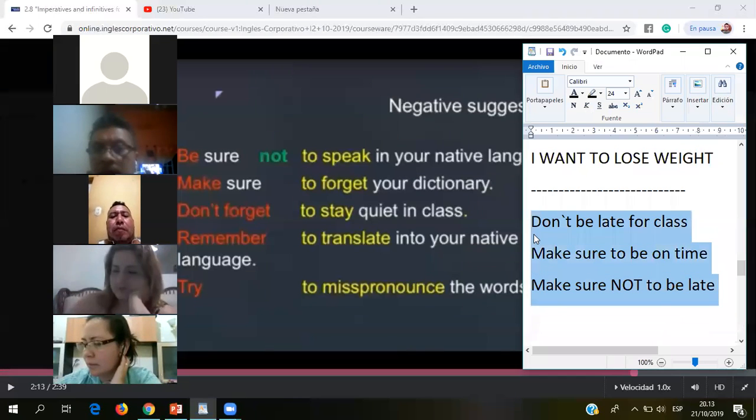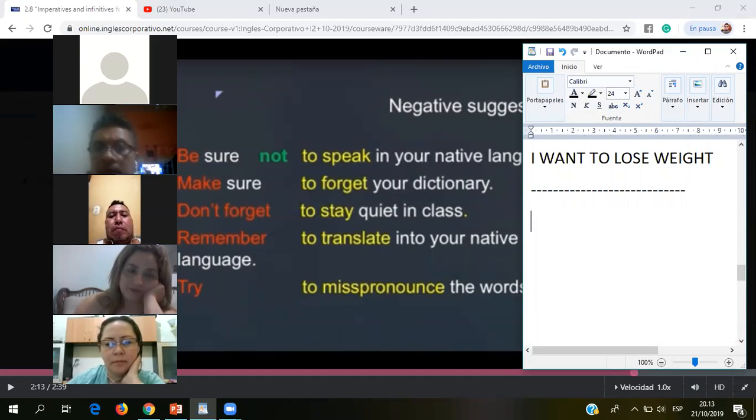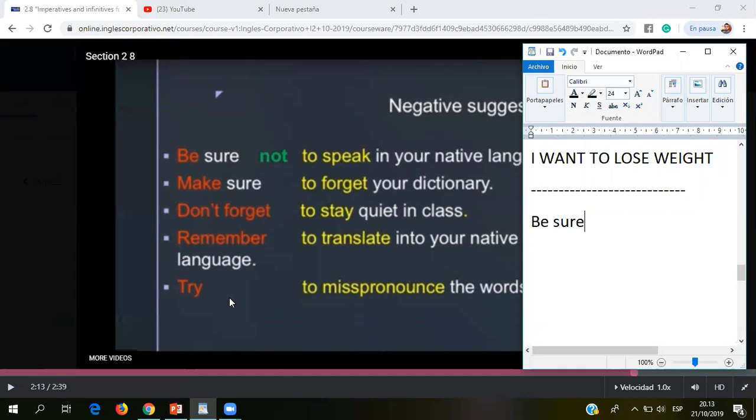now let's go back to my situation, which is real, and I want to lose weight. So what should I do? Let's try to use the expressions. Be sure, make sure, don't forget, remember, and try. One example for each. Let's do one with be sure. Go ahead. Help me, guys. Be sure to eat healthy. Very good. Now let's make one with make sure.